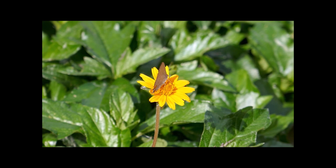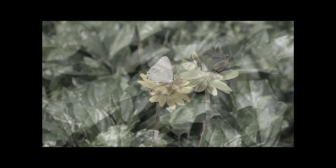Hair streaks are tiny butterflies, being less than an inch in size most often. According to the Fish and Wildlife Conservation Commission, there are over 160 species of hair streaks in the state of Florida.